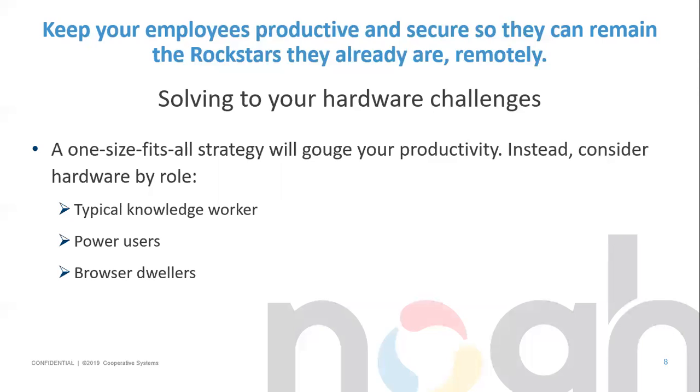So instead, consider your equipment that you're deploying to your staff by role. So are they a typical knowledge worker? Are they frontline support staff? Are they a simplified user only using small components of your line of business applications? Or are they a power user and they're using multiple different applications? They're in those applications, using them intensely day in and day out. Or are they browser dwellers? Are they doing most of what they do internet-based and email-based, and they don't really need to have access to your accounting system or your ERP system or your healthcare record system if you're a healthcare organization?